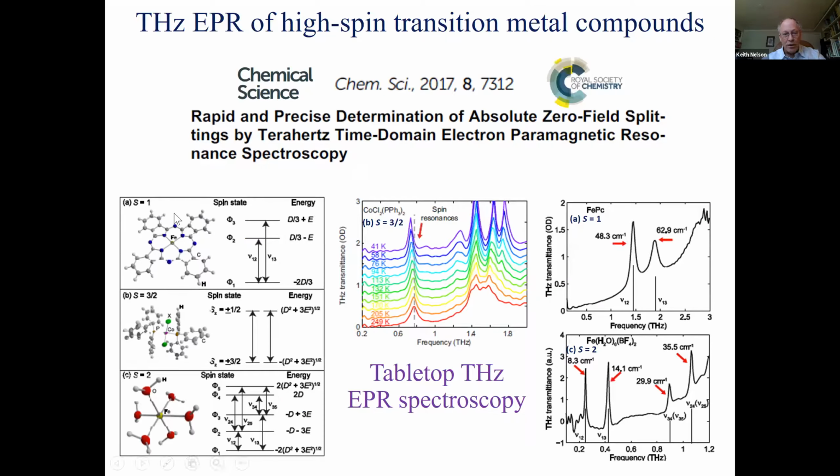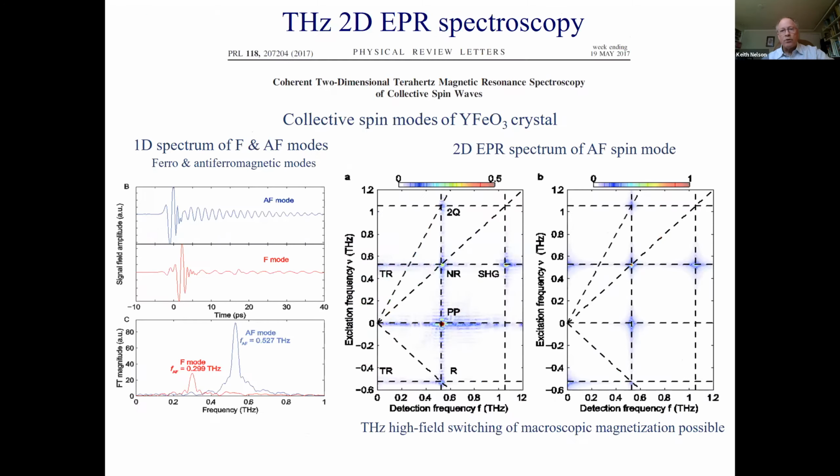Here are just more of these sorts of spectra, just to illustrate that this is something that can be done really quite broadly. But I want to go a little bit further and say these are just linear ordinary spectra, except not ordinary because they are at terahertz frequencies. But in fact, we can also do 2D terahertz spectroscopy. That's what's illustrated here. These are 2D terahertz spectra. These are collective spin modes of crystals, but it's the same measurement.